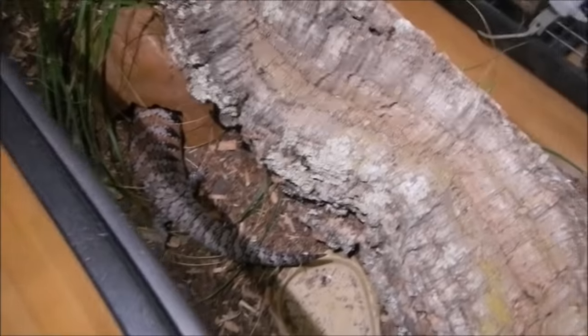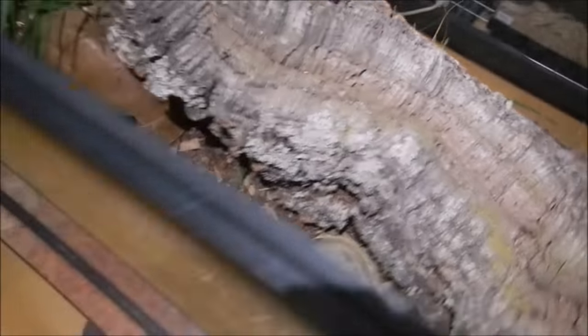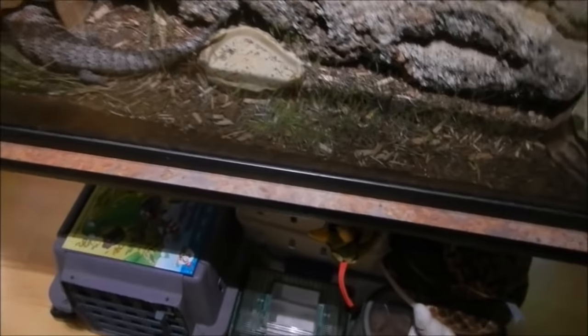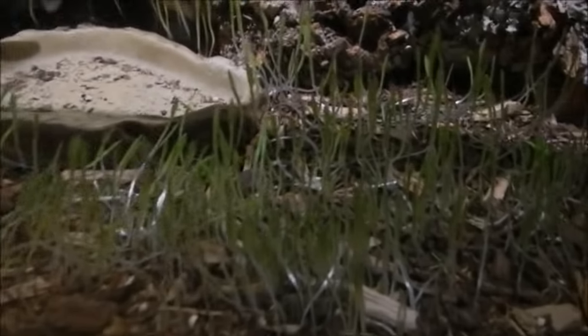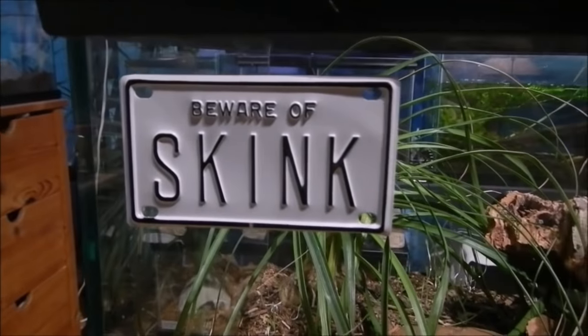And basically, as opposed to a normal setup, this is one that encourages natural behavior. He's on a substrate of cypress mulch, potting soil, and sand, just a mix of all the three. He's got some grass growing in here. This is Lugardi terrarium grass. I'm not sure what species it is, but it propagates pretty well in there. He's got a ponytail palm up in the corner, little beware of sign there.